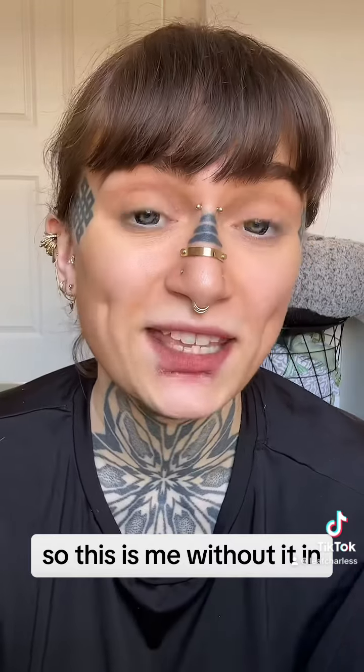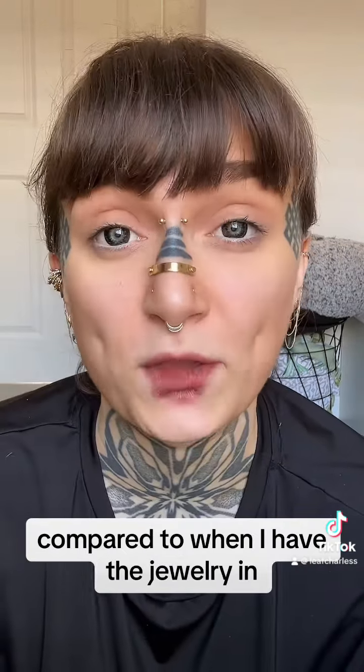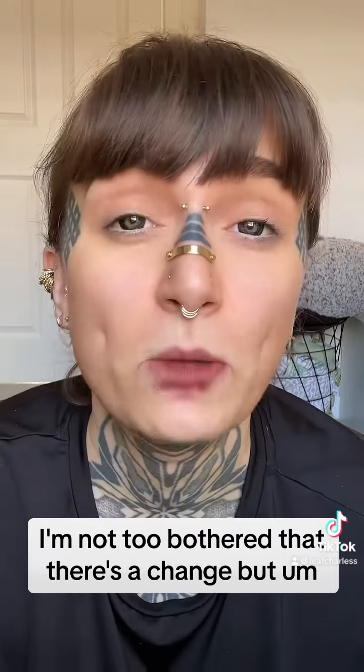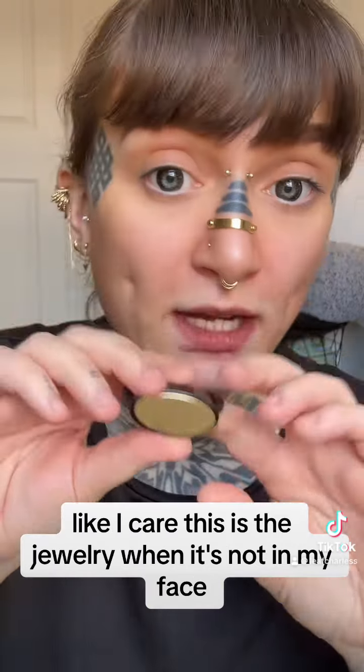So this is me without it in. Everyone says that my speech changes when I take the jewellery out compared to when I have the jewellery in. I don't really see much of a change, and I'm not too bothered that there's a change, but people tend to tell me over and over again that my voice has changed. Like I care.